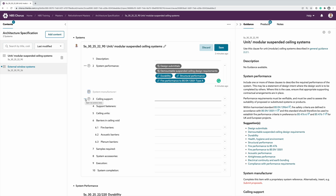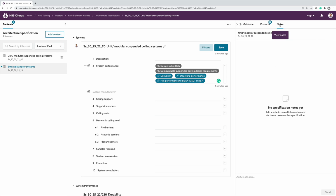We've got our row actions menu that appears next to the P, these three dots. It will allow you to put additional rows in there. So I can insert indented rows, new row below, and I can duplicate a row. It will also allow you to add a note to the row. We can also add notes to the system, but in the same way as in the specification, these are spec only notes. So when I copied this specification into my project, it will not bring the notes along with it.